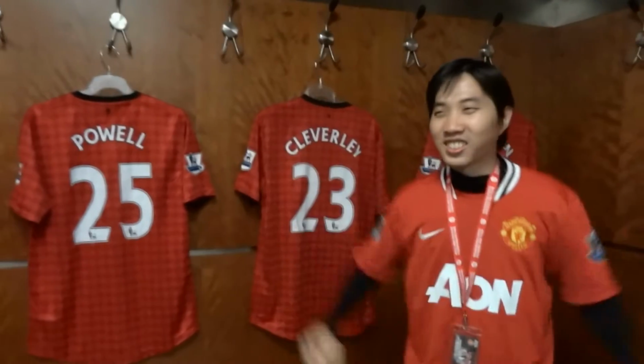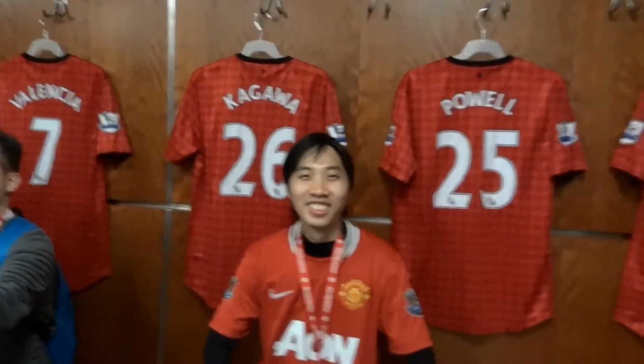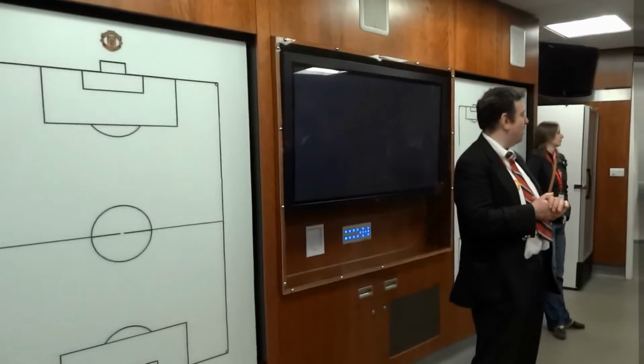Made bigger and better, summer 2008, four years ago, the cost over £85,000. Now where you see the players' shirts hanging up around the room, depends where the players would normally sit, again depending on the kick-off time, all them balanced.